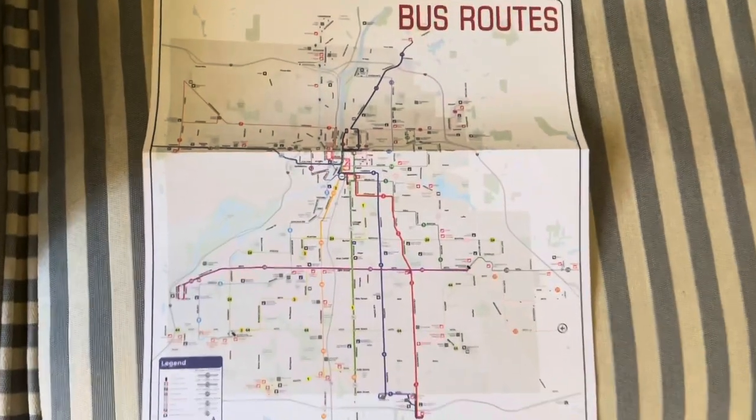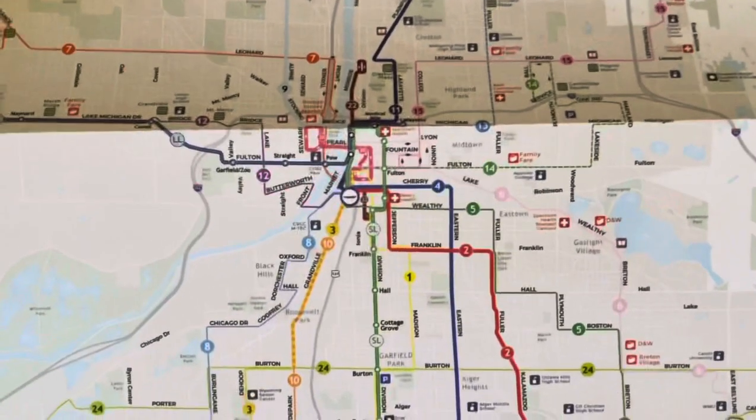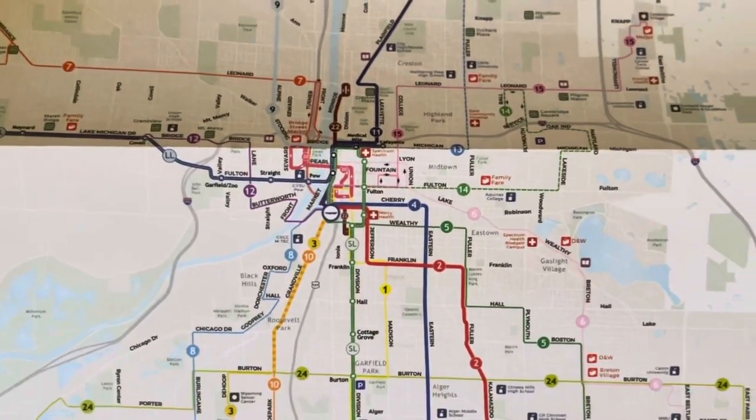You won't find this in the schedule book. If you look at this route map over here, you'll notice that 60 isn't even on the map. But you will find it on the website and on transit apps. This is Grand Rapids' shortest bus route. Let's go ride Route 60.